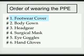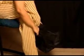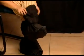The first item of the PPE that is worn is the footwear covering. Aided by stretchable elastic, the covering snugly envelops the feet. To make sure that the cover is properly placed, wear them while being seated.